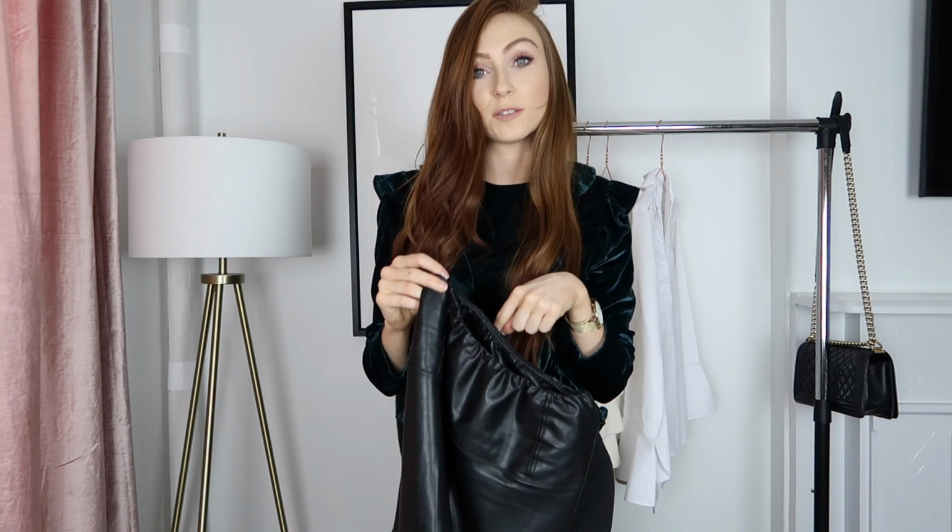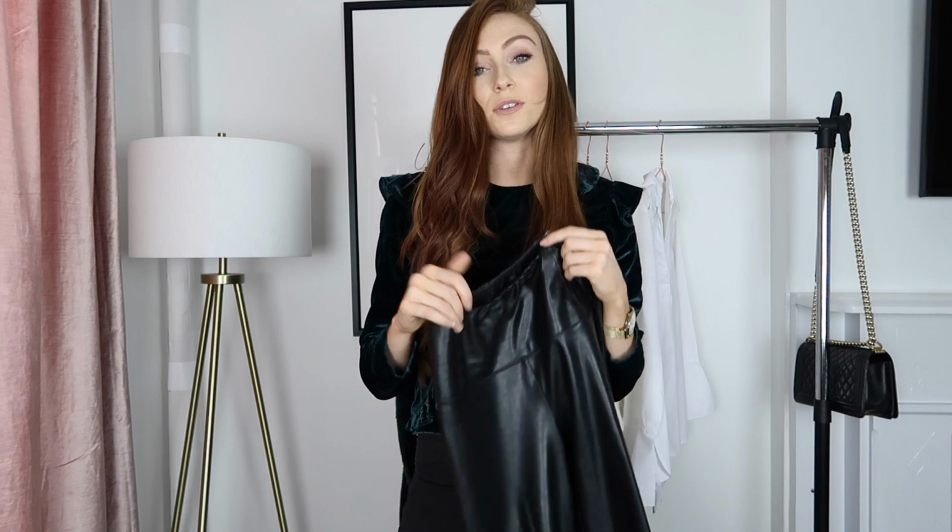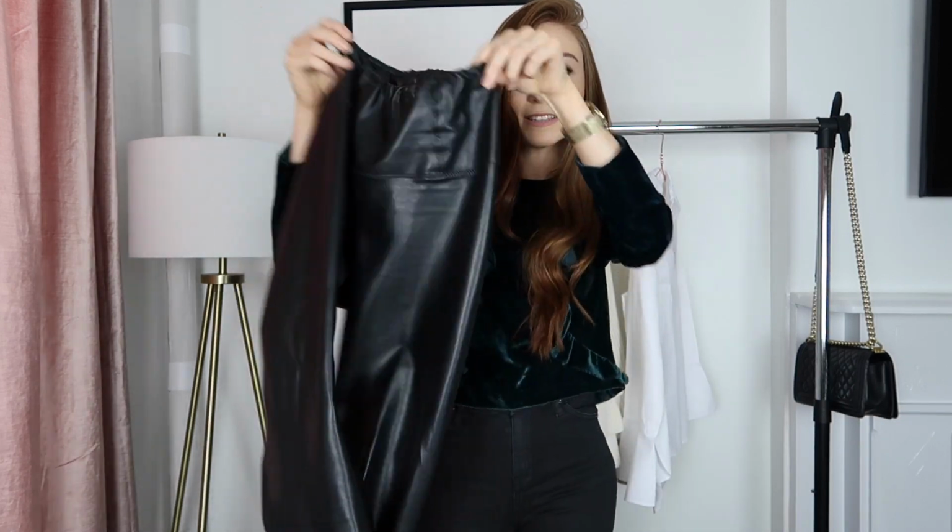I link these exact ones below. They're a staple style in Aritzia. They're a little bit pricey, I think around 125, but if you do get them, you will have them forever. But if you don't want to pay that much, I'll find you some cheaper ones as well. So that is the last of the clothes section.